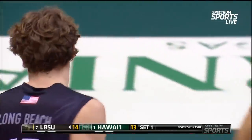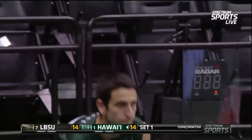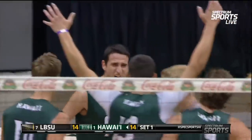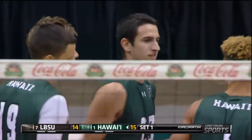Trading blows here early. Long Beach State really trying to get aggressive from the service line, trying to get Hawai'i out of system. And here is Spiros Hakas with the serve, and it is a great one. An ace. And Hawai'i gets the 15 first in the first.